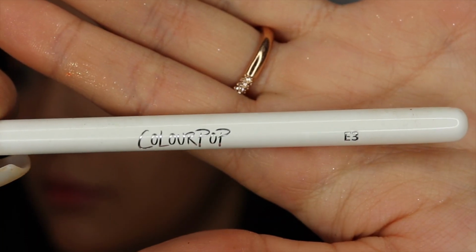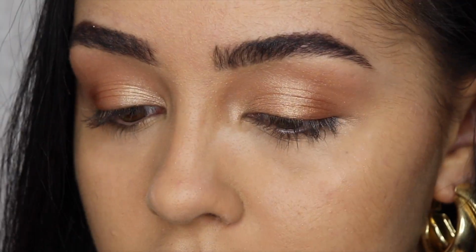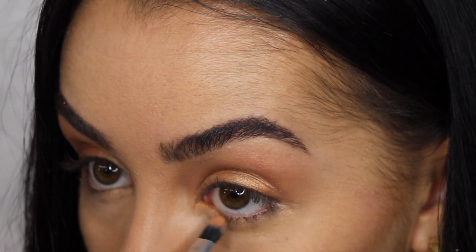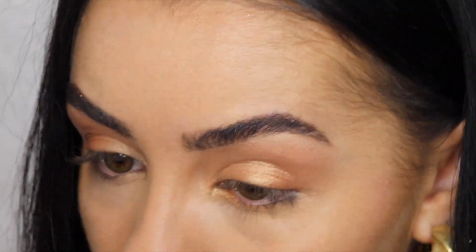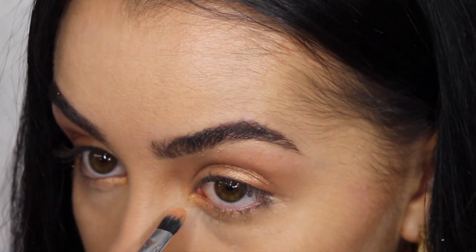And for this, I'm using my Colourpop E3 brush, and I'm taking the colour Blaze a Trail, this gorgeous orange shiny colour. And all I'm gonna do is pop that in the very inner corners of my eyelids where the highlight would usually go. But I think this orange, instead of a normal highlight at this stage, continues that orange, warm golden look on the eyes. And I think it just adds the extra little bit of spice that we all need in our lives.